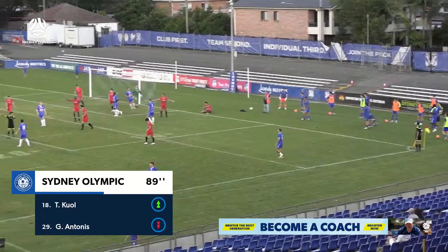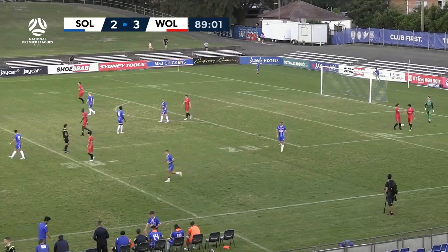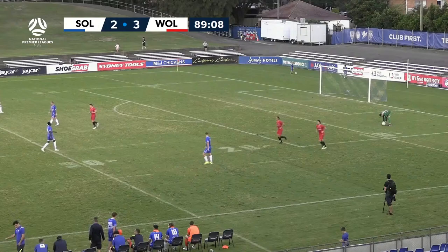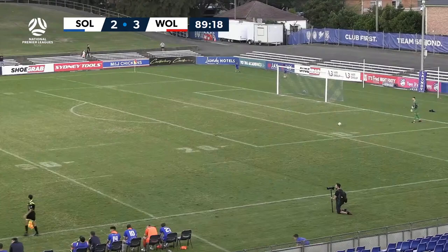Wolves free kick, I think that is. Yep, yes. He's clattered into the defender here while challenging for the ball. Coming off, number 29, George Antonis. He was replaced by number 18, Ten Kuol. So, let's see, Kuol replacing Antonis.